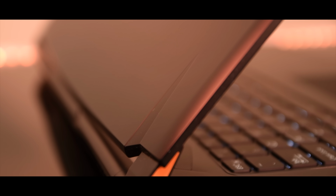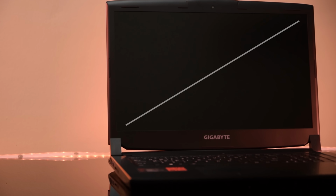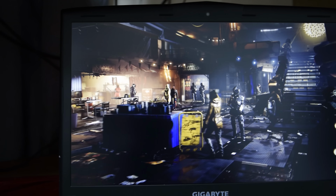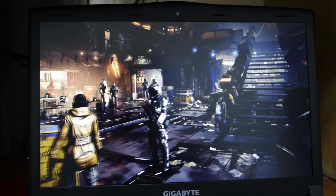On the exterior, the P57X is mostly a smooth black finish with some minor orange accents and a chrome Gigabyte logo on the lid. The lid, coming with a one-finger lift, holds the 17.3-inch 1080p 60Hz IPS panel. The display, while certainly vibrant in color and hosting wide viewing angles, at least on my review sample, came with some pretty obvious backlight bleed.